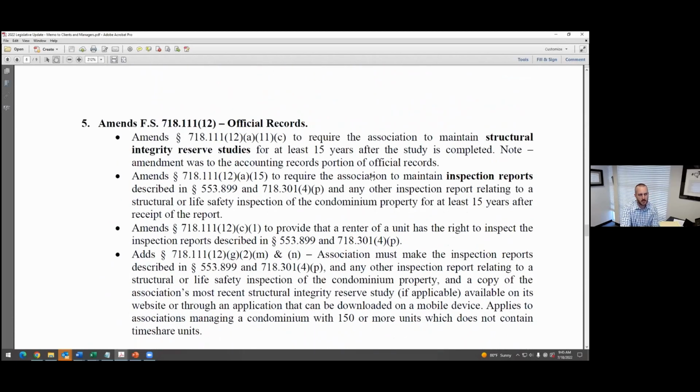So as we talked about before, the official records portions of 718 were amended. It requires the association to maintain structural integrity reserve studies for at least 15 years after the study is completed.